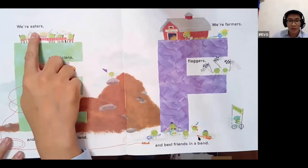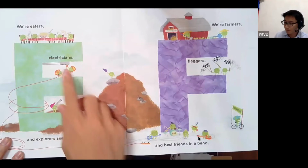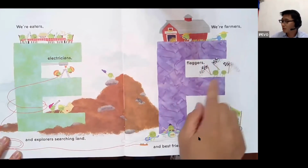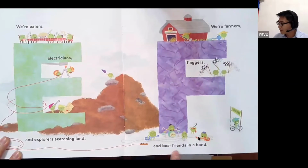And we're eaters, electricians, and explorers searching land. We're farmers, flaggers, and best friends in a band.